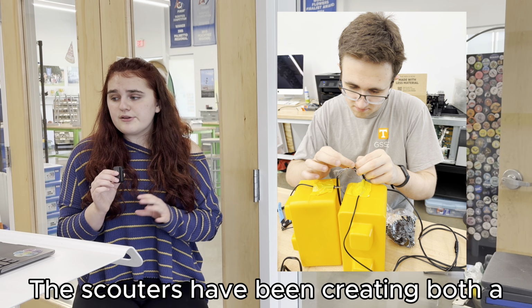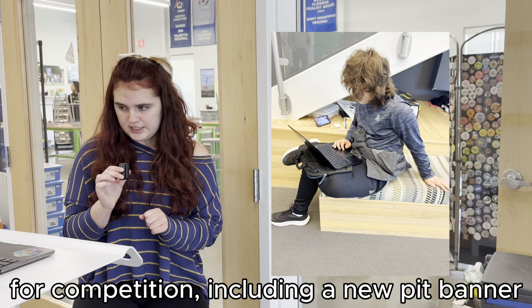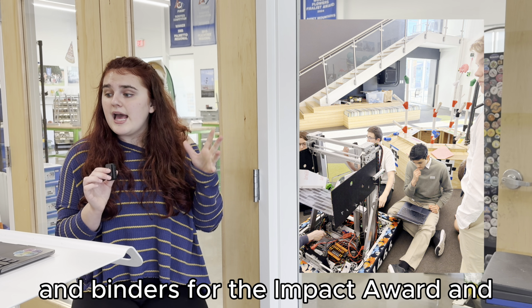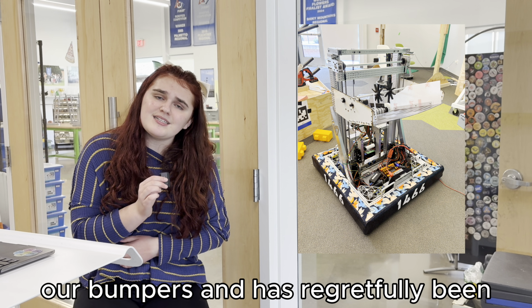The scouters have been creating both a match and pit scouting for Magnolia Regional next week. Media team has been creating visual aids for the competition, including a new pit banner and binders for the Impact Award and technical judging. Bumper team has finally finished all 3 of our bumpers and has regretfully been disbanded until next year.